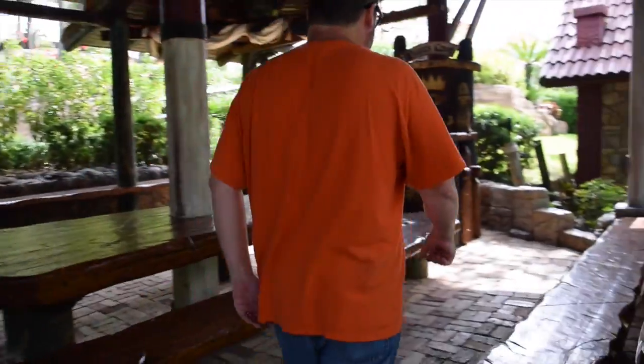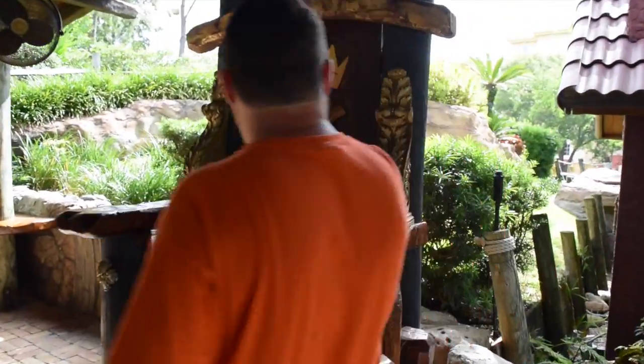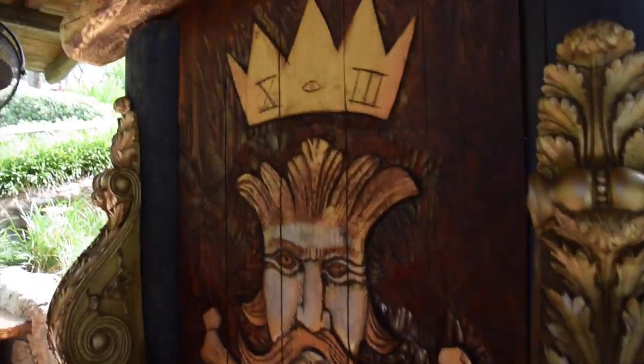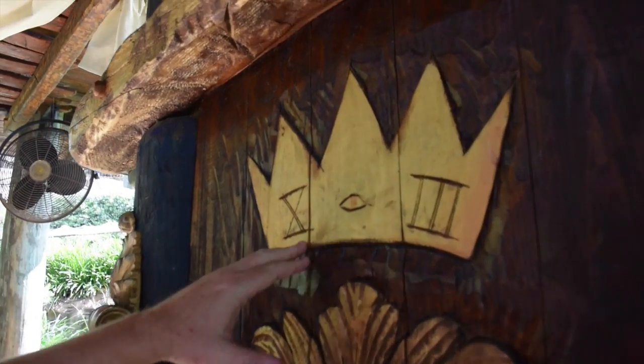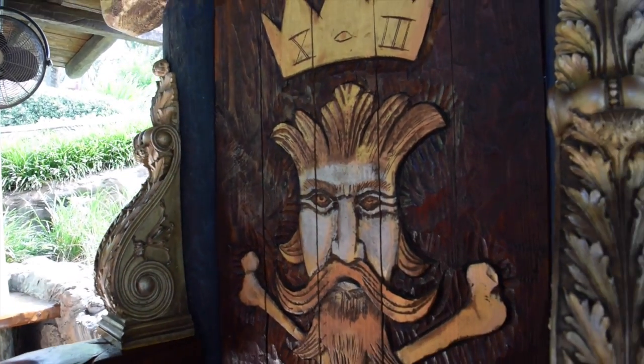Guys, look at this throne. Now Dave actually designed this. Did you hand carve this? Yeah, I hand carved the back here. I love to put mystic symbols on it. People think it looks all right. It doesn't mean a thing.